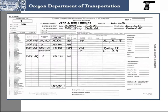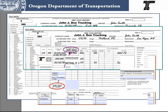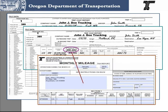When you file your tax report, you must show each vehicle's monthly beginning and ending odometer readings. The ending odometer reading from your driver's last trip sheet from December should be the beginning odometer reading for his first trip in January, and the beginning odometer reading on your January 2010 tax report.